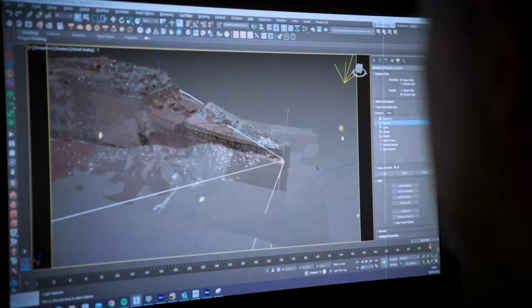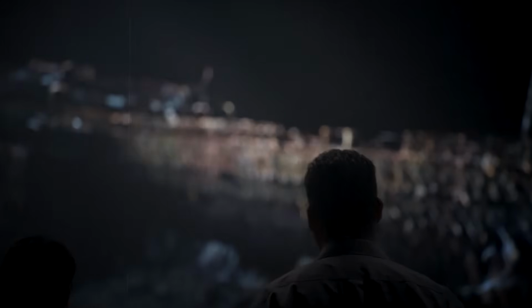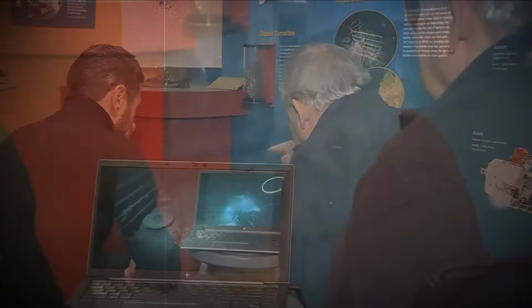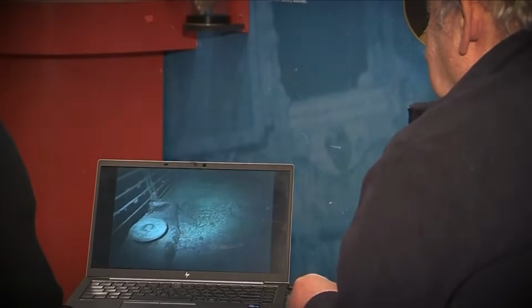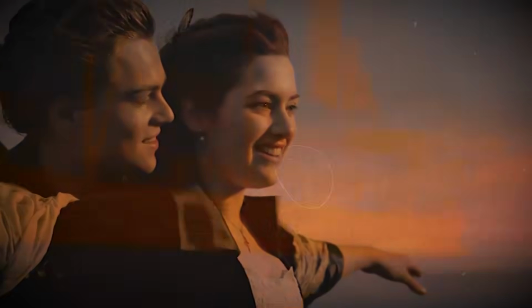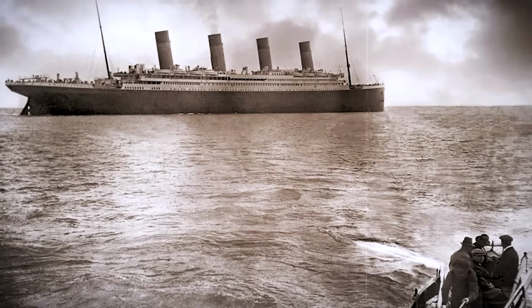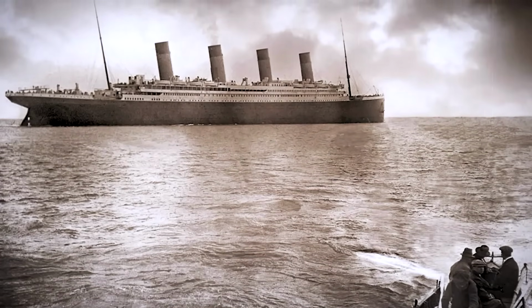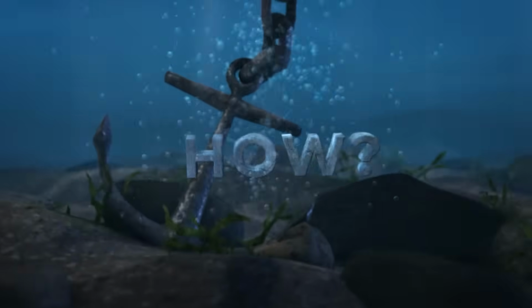With the latest cutting-edge 3D scanning and modeling technology, scientists have created a one-to-one digital copy of the entire wreck. And turns out, we got a lot of things wrong. What this scan reveals has the potential to change history. Not only has this digital copy busted several Titanic myths, but it has solved age-old questions about the unsinkable that had the experts baffled. Let's find out how.